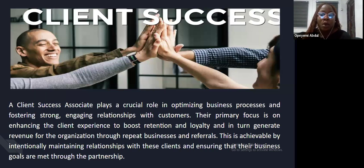What do I mean by ensuring that their business goals are met through the partnership? From the point of onboarding clients, as a client success associate in HR consulting, you want to make sure that you fully understand the vision, the mission, and the goals of your clients. What do they intend to achieve from the partnership that they're having with your organization? It's when you have a full grasp of their goals that you can effectively drive the success of the service that you are giving to them.